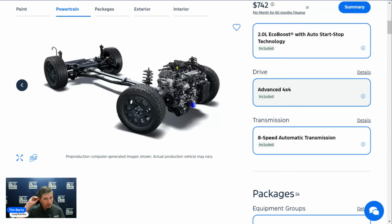Also, one pedal drive allows you to not have to use two pedals when you're off road. Sometimes with those rocks, if you slip down off of a rock, you want to have that brake, and sometimes you need to give a little bit of acceleration to get up onto the rock. But then coming down, you've got to go over to the brake. So you'll use two pedals.